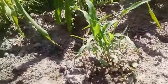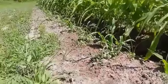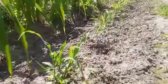Update on the newest corn. Hey, little new corn.